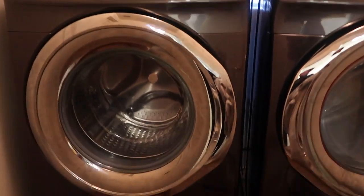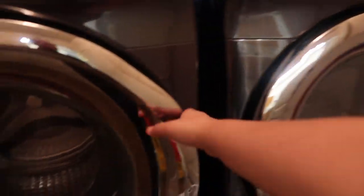So I'm taking my sheets and my mattress cover and stuff to the wash. I do need to wash this because I try to do this every week or so. Excuse my laundry room, you guys. It's a little bit of a mess right now. What is it? Are you gonna help mommy?